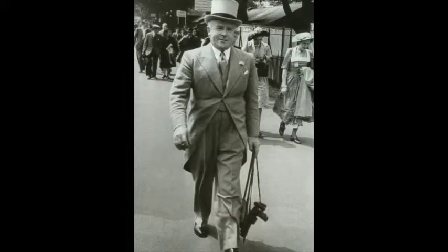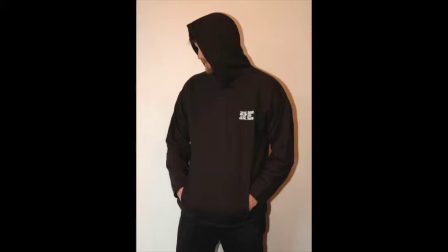Men, you're off the hook. No morning suits in the Grandstand, but you've got to be still in a smart suit with the tie. They're not going to let you in if you turn up in sports kit, jeans, shorts, flip-flops, that kind of thing.